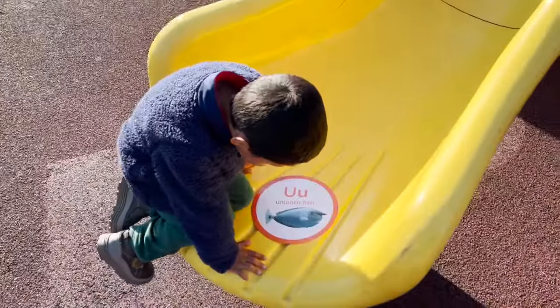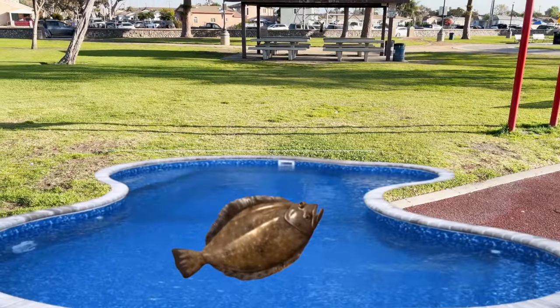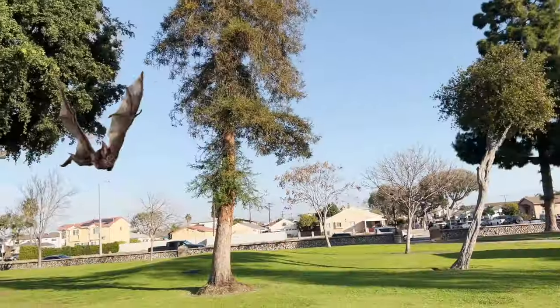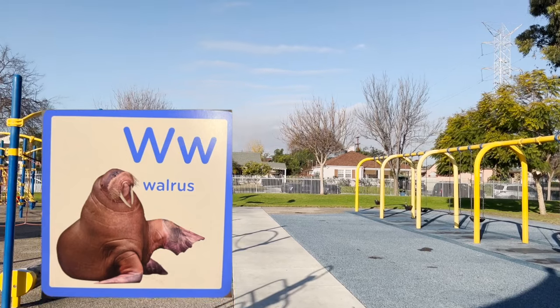What did you find? U is for unicorn fish in the water. What is it? V is for vampire bat. Look, Jeremy, W is for walrus.